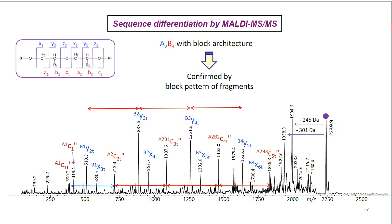As I mentioned before, we name the fragments by letters of the alphabet. Those that contain the alpha substituent have letters from the beginning of the alphabet, and those containing the omega or terminating substituent have letters from the end of the alphabet. I also distinguish them here in colors. Fragments containing the initiating chain end are in red color. Fragments containing the terminating chain end are in blue color.